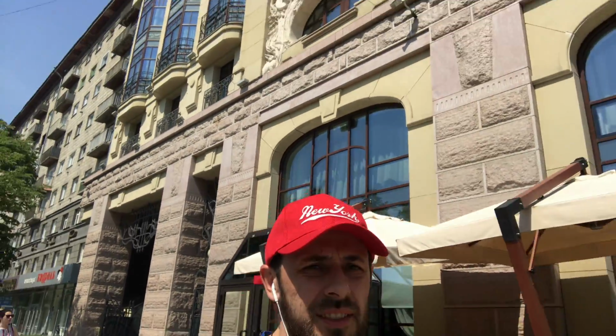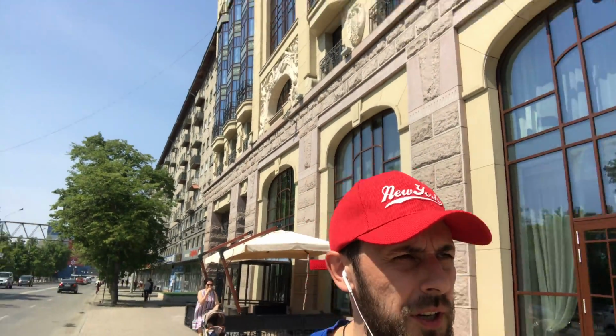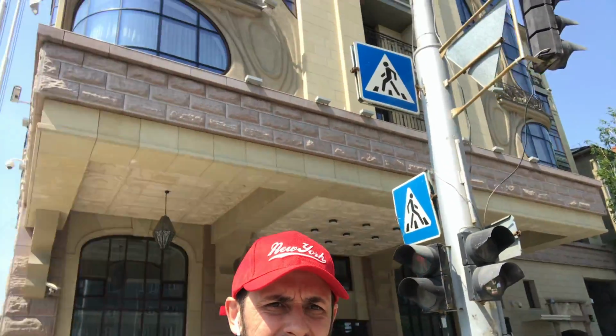I know that some stone elements for this building were delivered from Italy. It's Ordzhonikidze 31, Marriott Hotel, and here's the entrance, pretty spacious and massive. It's right near the opera theater here in Novosibirsk City.